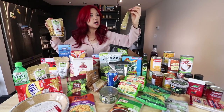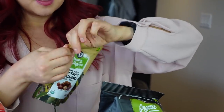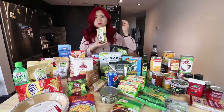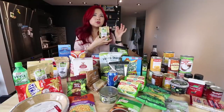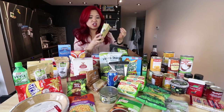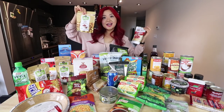We also have some chestnuts. Oh my God, I need to try these. I always buy these at the Korean supermarket, but I found these and I was like, oh my God. Ooh, they're actually legit, okay? They're legit whole peeled chestnuts. They're pretty good, okay? I don't know if they're as good as the ones I get in the Korean supermarket, but they're pretty close and I think it's a little bit cheaper. I love chestnuts, okay?